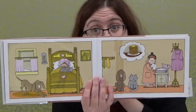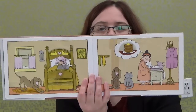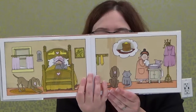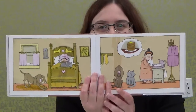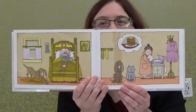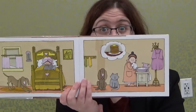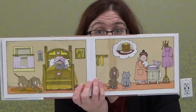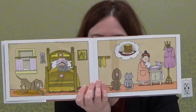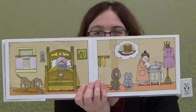And what meal do you have in the morning, boys and girls? Well, if you said breakfast, you're correct. You always have breakfast in the morning. And as they say, breakfast is the most important meal of the day. And it looks like as the lady is washing up, getting ready for the day, she's thinking about breakfast. What is she thinking about? Looks like she's thinking about pancakes.